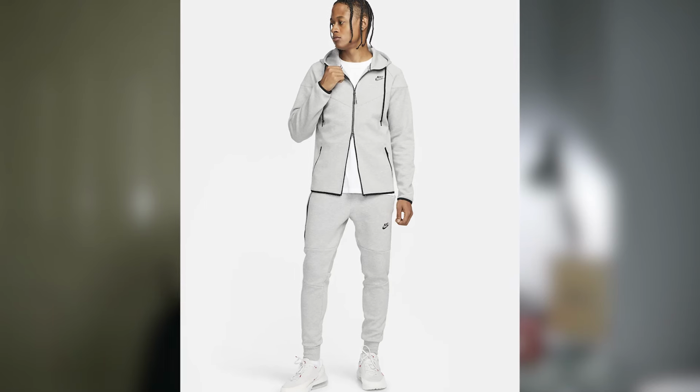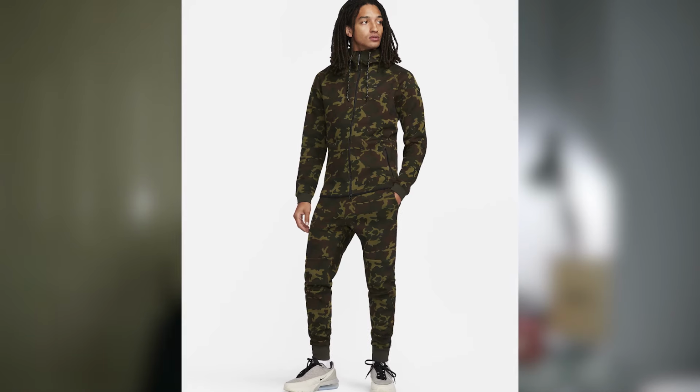They only brought out the one colorway though, which was the grey, but in recent weeks they've released another colorway which I absolutely love, and I'm definitely looking to cop when it goes on offer.